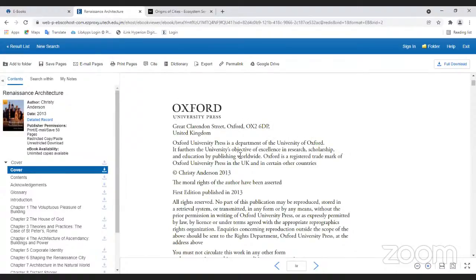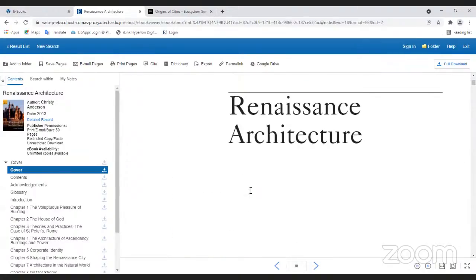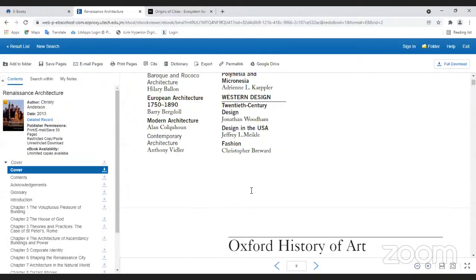You will also have the opportunity to download the book to your personal device. However, for you to download a particular book, you will first have to have an account. So if you click on download, it will prompt you to create an account. And if you already have an account, then you'll be great.